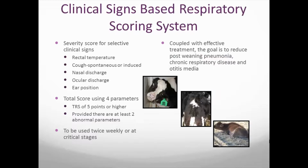The clinical signs-based respiratory scoring system that I'm going to delve into and present is based on a severity score for the selective clinical signs that I'm talking about. We boiled it down. We left the stethoscope part of this out, but we boiled it down to the clinical signs that appear most commonly in the literature that are at least fairly representative of respiratory disease. They're not pathognomonic for respiratory disease. Again, they don't occur simultaneously, but to some degree they're the best we have.